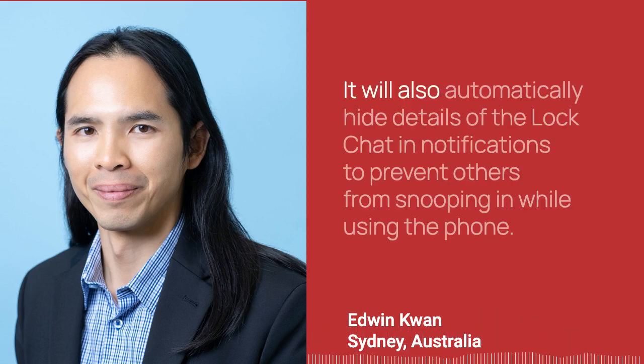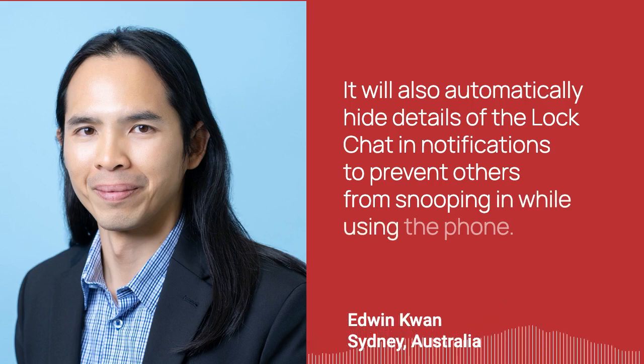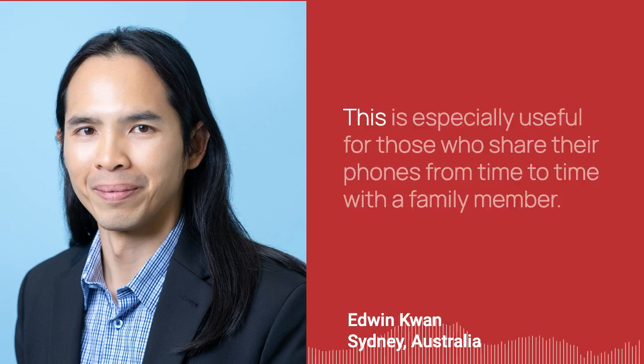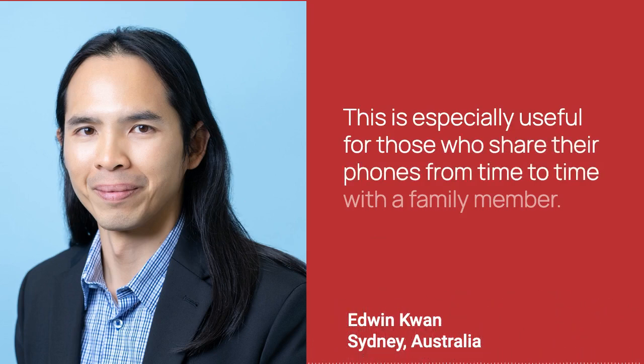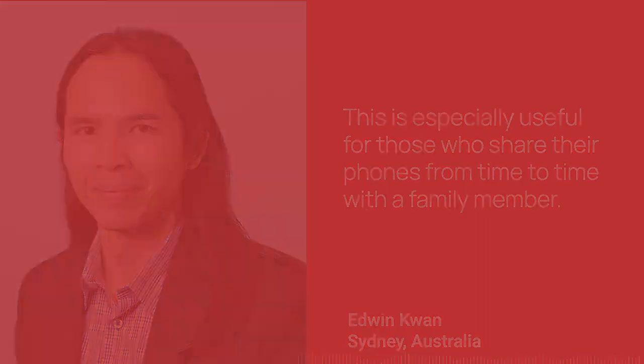It will also automatically hide details of the locked chat in notifications to prevent others from snooping in while using the phone. This is especially useful for those who share their phones from time to time with a family member.